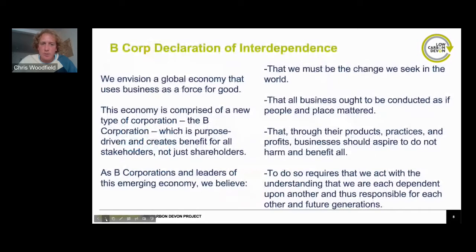And the B Impact Assessment is the start of that process and how you become a B Corp. And when you sign up to B Corp, you're signing up to the B Corp Declaration of Interdependence. And that word interdependence is really important. And it's about this global economy that uses business as a force for good, which is purpose-driven, and that is benefit for all stakeholders, not just shareholders. You know, that Declaration of Interdependence is focused on business conducted as if people and place mattered, and that through our products, practices, and profits, businesses should aspire to do no harm and benefit all.